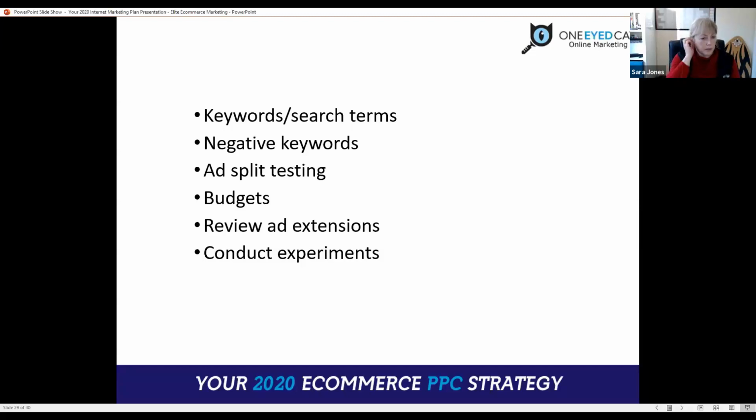You need to review your ad extensions, make sure that you've always got the best ones, the most relevant ones. You can check performance on ad extensions and see if you can maybe reword them, get them to work better.